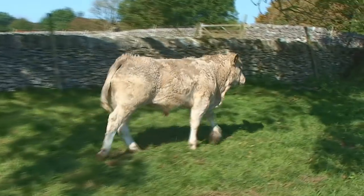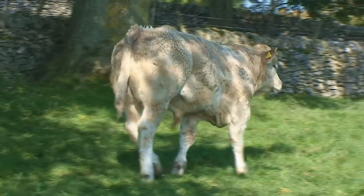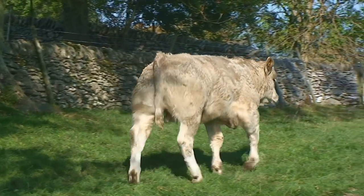The Charolais gives a bigger margin for everybody right the way through the food chain. I have found that the Charolais is the complete package.